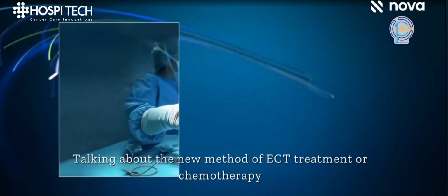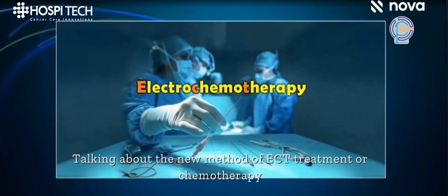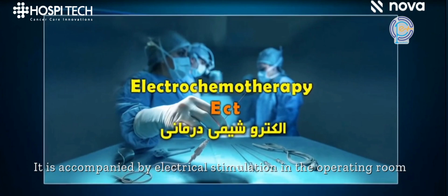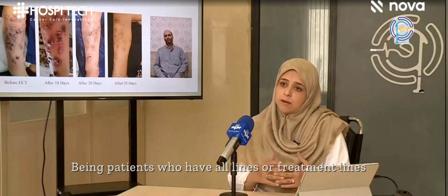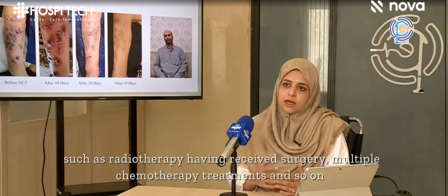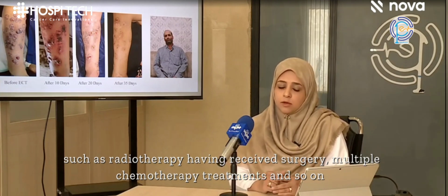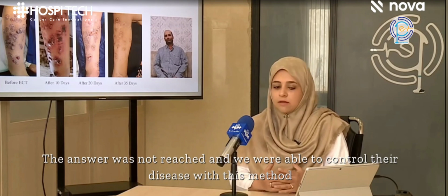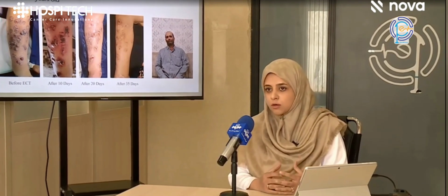Talking about the new method of ECT treatment, or chemotherapy accompanied by electrical stimulation in the operating room. These are patients who have gone through all treatment lines, such as radiotherapy, surgery, and multiple chemotherapy treatments, and so on. The answer was not reached, and we were able to control their disease with this method.